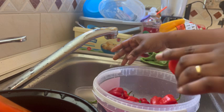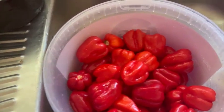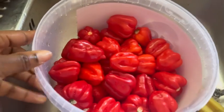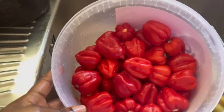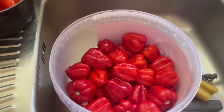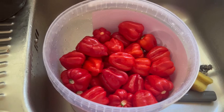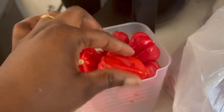So guys, I sorted out the scotch bonnet, sorted out the tomatoes as well. For these tomatoes, I got this bucket. I got it in 3 places and some other small bowls. I think you can see it from the video. And other small bowls.